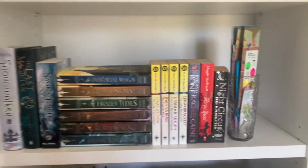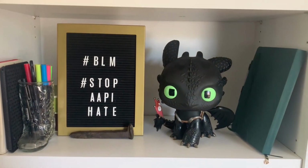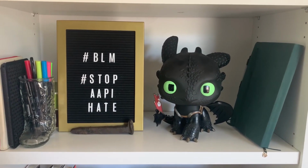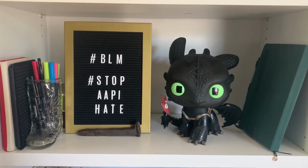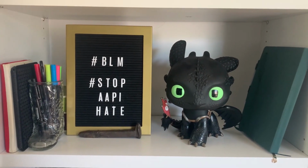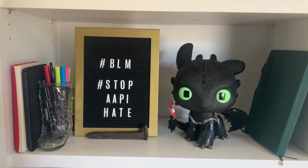All right, scooting back to the left. This is a pretty much empty shelf. I don't really know what else to do here. I actually ran out of books, so that's kind of a good thing. I've got room to grow, but it's basically a shelf solely dedicated for my reading journal.